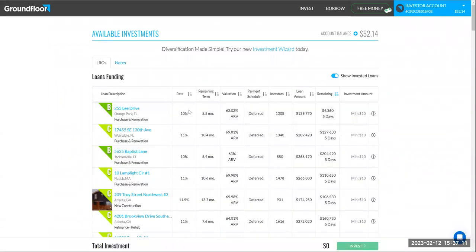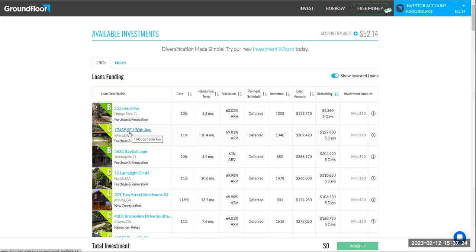But I'll want to do an investment that's at least 10%. And like I said, the ones down in Florida have been pretty good in terms of repaying me. So let me look at, for example, this loan. It's a C grade loan in Weirsdale, Florida. I also know the ones in Jacksonville have been paying me back, so maybe I'll look at that one too. But let's look at this one first.